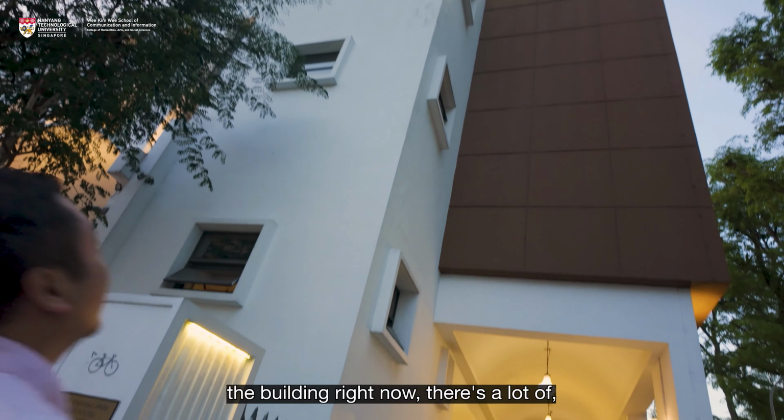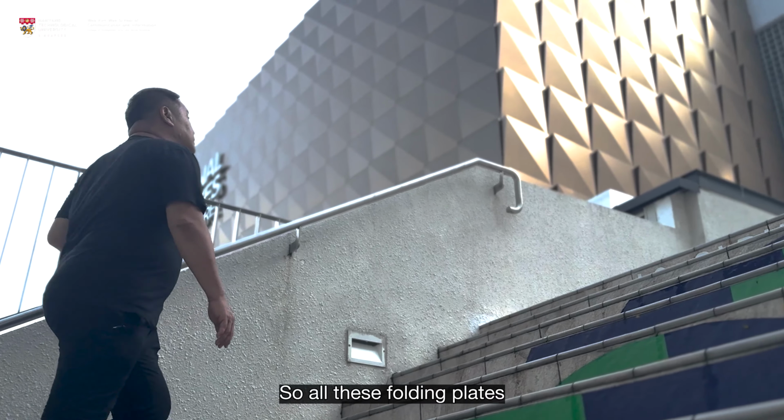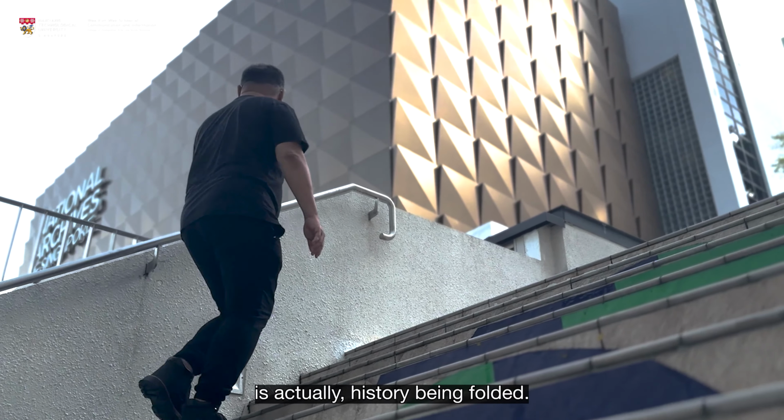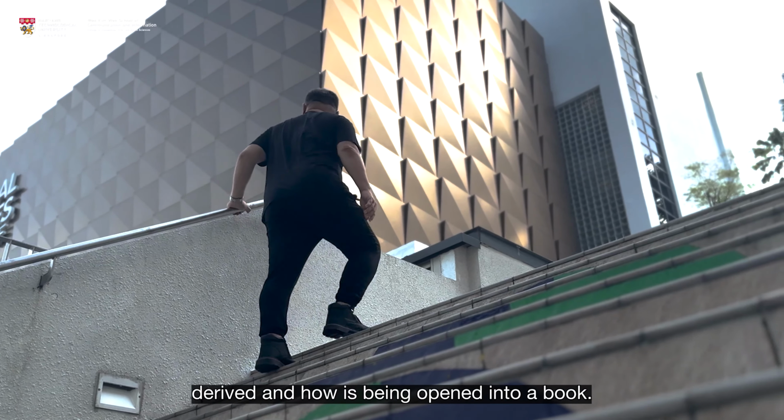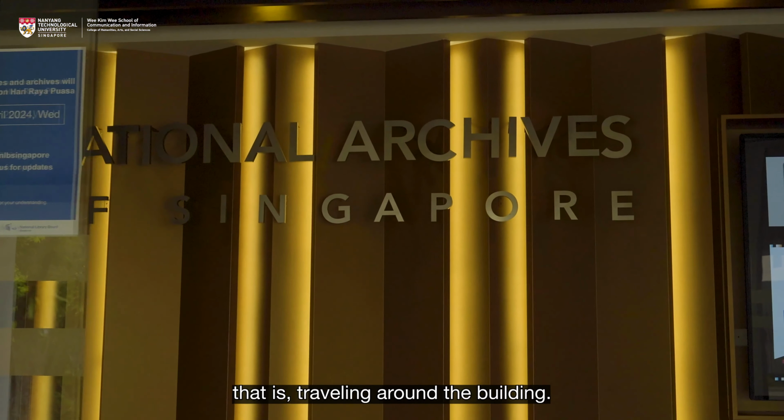If you notice the building right now, there are a lot of folding plates. All these folding plates are actually history being folded and derived, and how it's being opened into a book. So you see this bronze accent that is traveling around the building.